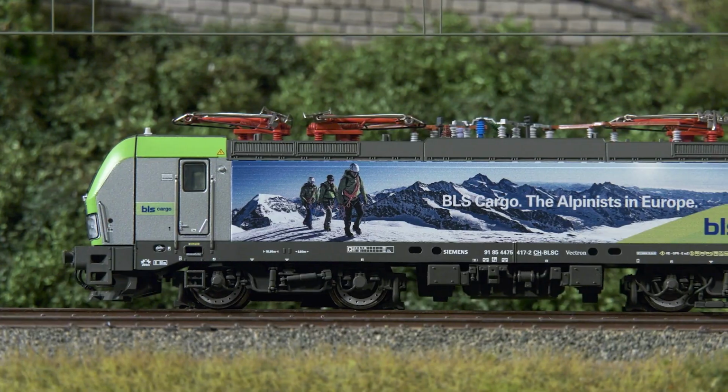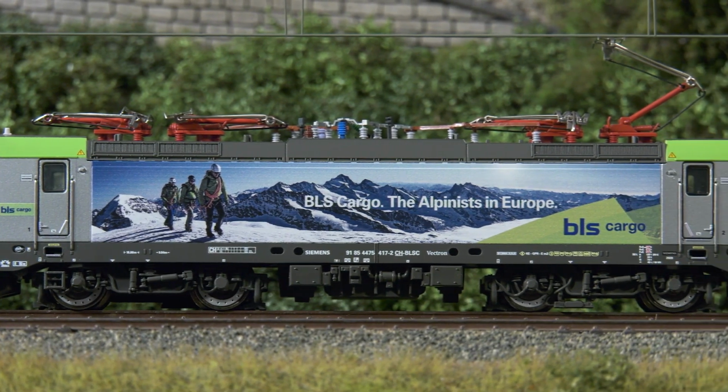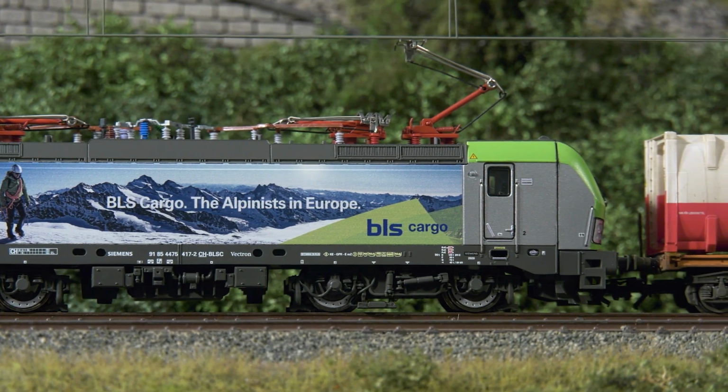We now have a BLS Vectron, a multi-system Vectron with approval for several countries, Switzerland of course, but also for Germany, Austria, Italy, the Netherlands and Belgium. So it gets around a lot in Central Europe.